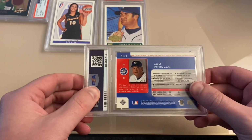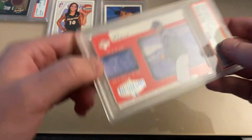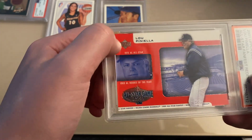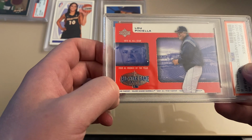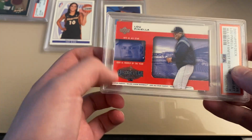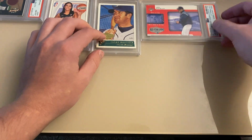Okay, next up, Lupinello of the same set. This one came back an 8. Once again, I can see some divots in there in the corners. Huh. This one I can see being off center since you can see there's an A cut off there, but the other ones look pretty well centered as well.